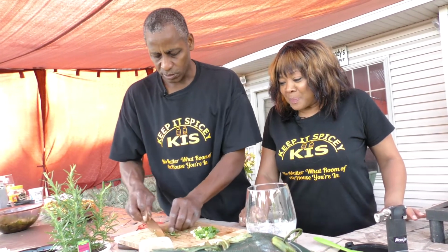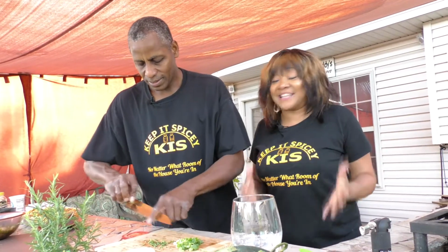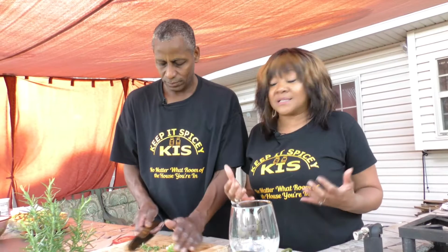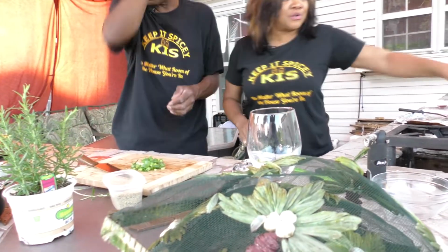This rosemary just smells so good. The secret is you've got to keep it spicy, smoked spices, for your food to taste this good. You only need a little bit, and it goes a long way. So our 4-ounce containers will last for a while. We just want to get you back in the kitchen, cooking healthier.